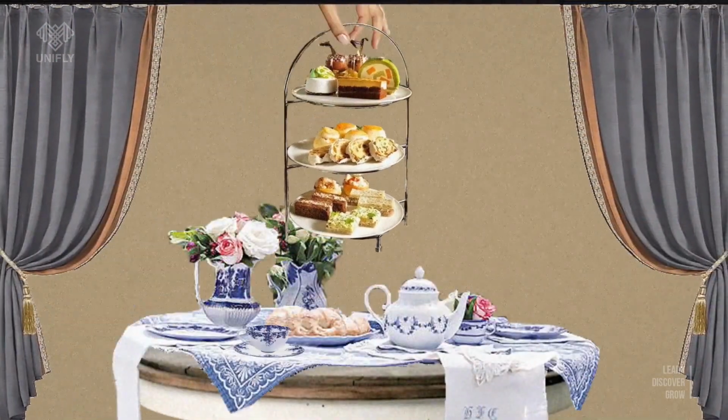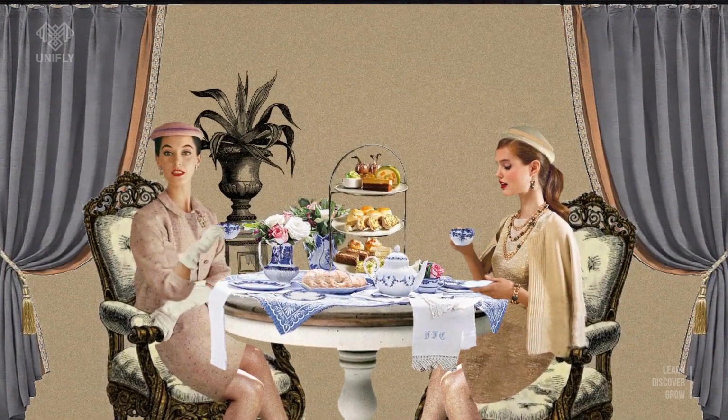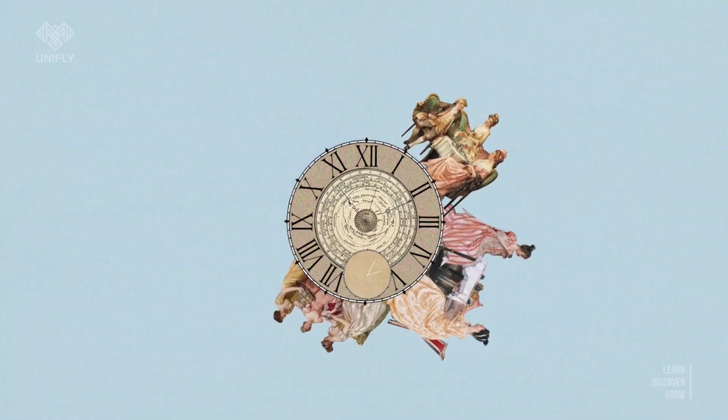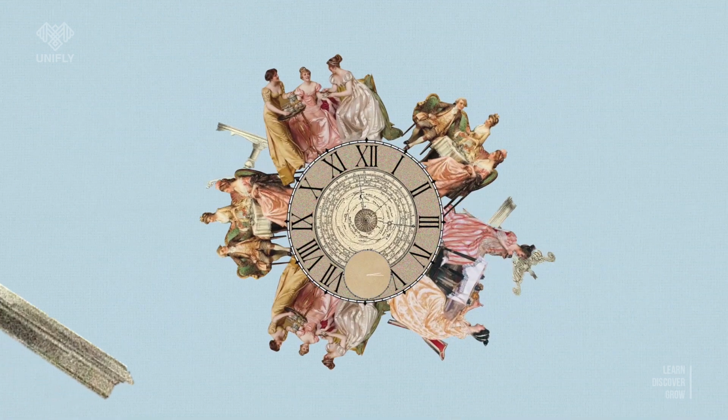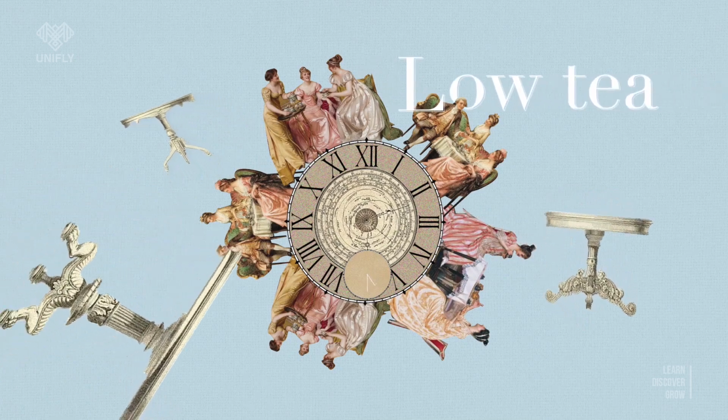Now, it's important to note that afternoon tea is a celebration of femininity, beauty, sisterhood and friendship, etiquette and delicacies, our senses and unhurried conversations. What time is tea, you should ask? The hour can be anywhere from 3 o'clock to 6 o'clock in the afternoon.